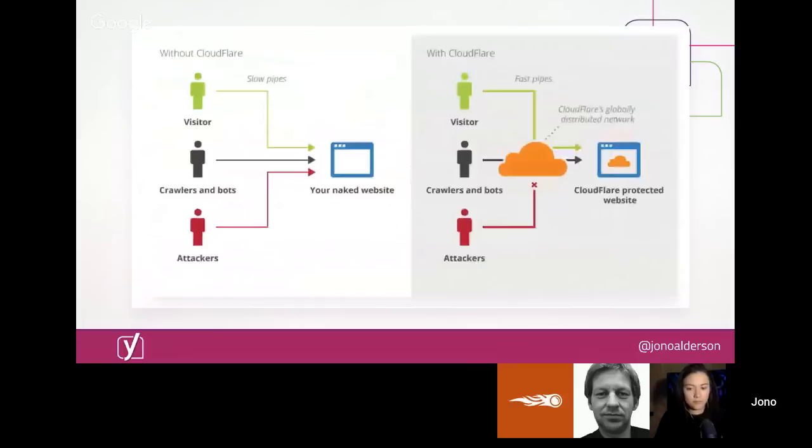What is it? It sits in front of your website. So conventionally, you buy a domain and you build a website and you point that domain at the website. What you do in a Cloudflare world is you point the domain at Cloudflare, and then Cloudflare does a whole bunch of clever stuff and then passes that traffic on to your site. So the most basic version is it caches things. So when somebody tries to load an image on your website, rather than it going back and forth to your server, it grabs it from somewhere local to where the user is from Cloudflare's system.